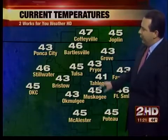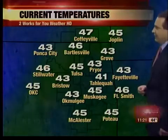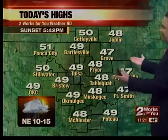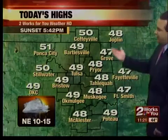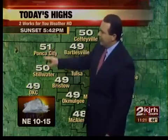46 in Bartlesville. It's 45 degrees in Muskogee, 45 in Poteau, 46 over in Fort Smith. You notice up in Joplin this morning, sitting at a cool 45 degrees. As we move through the day, mostly cloudy skies. Not going to see much of a warm-up today. Take a look at these readings for our highs. Mid to upper 40s area wide. We could hit 50 degrees out west, where we might see a couple of rays of sunshine late in the day. Ponca City at 51, 50 degrees over in Stillwater.